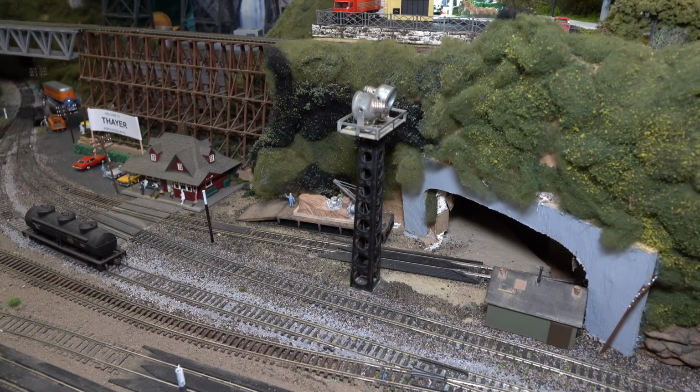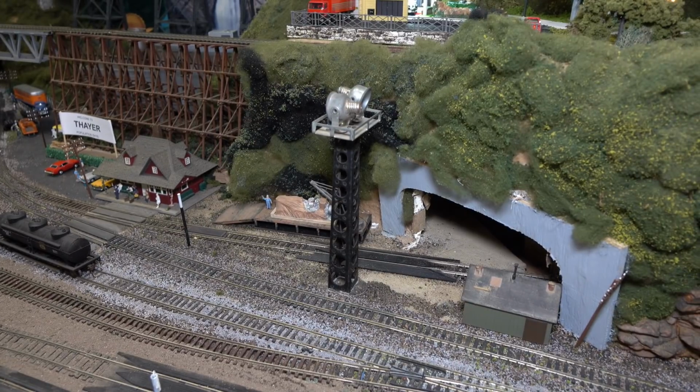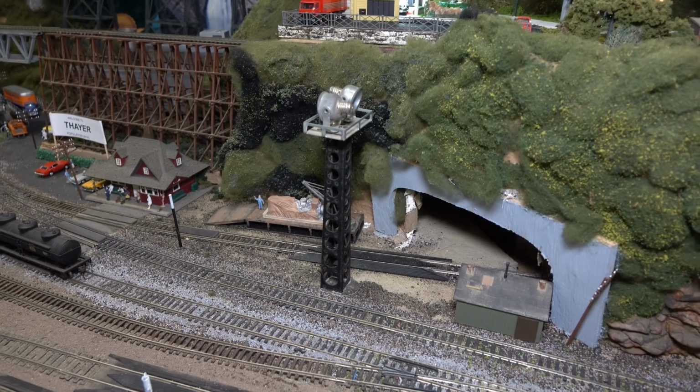But with just a little bit of imagination, you can't do it every place, but every now and then you could. I mean, those in an industrial area could be pretty big floodlights.